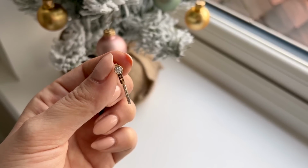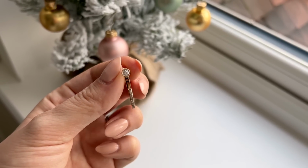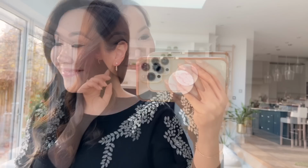I thought these were so cool, a really nice twist on the traditional hoop. I'm not always the best with really big hoop earrings. I like them in theory, but I don't always wear them that much. Whereas I feel like these are small enough to be very wearable. I love the fact they do look a little bit different with that jacket design. And I just think these are gorgeous.